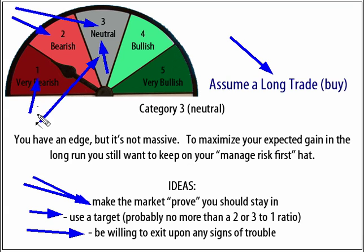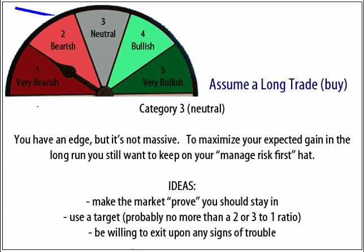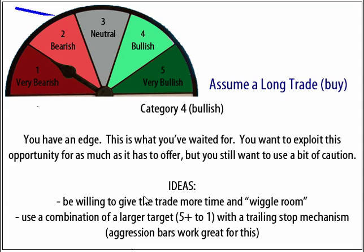You really just have to protect yourself. Okay, now when we get to category 4, or the bullish condition, and again, we're assuming a long trade, this is where you really have an edge. This is the situation that you're waiting for. This is an opportunity that you really want to maximize, to exploit for everything that it has to offer.